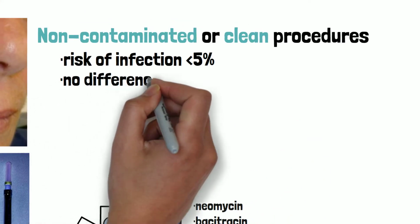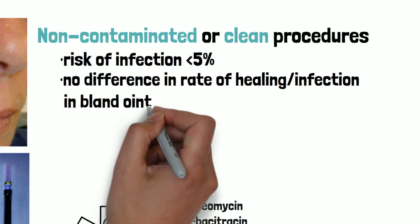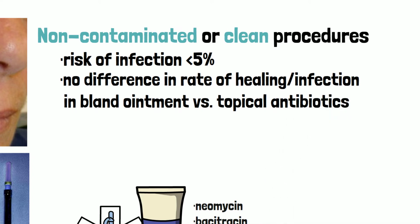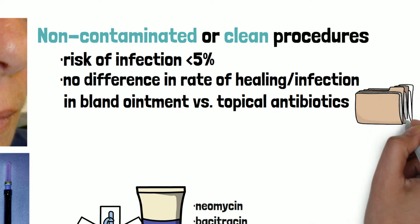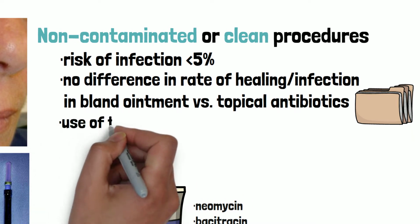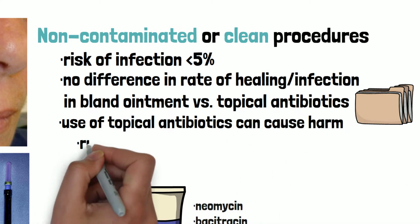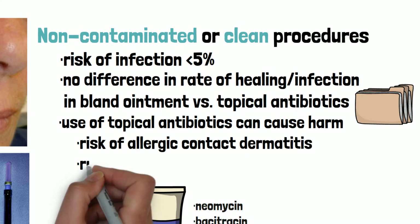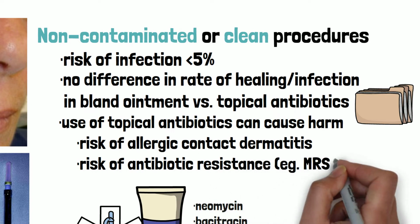Studies have shown that there is no difference in the rate of healing or infection following dermatology office procedures when comparing the use of bland ointment, such as white petroleum, against topical antibiotics. Meta-analyses and systematic reviews have shown marginal to no reduction in surgical site infection with topical antibiotics. Furthermore, exposure to topical antibiotics can lead to undesired consequences and medical harm. These include allergic contact dermatitis and risk of developing antibiotic resistance like methicillin-resistant Staphylococcus aureus.